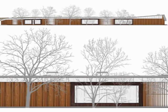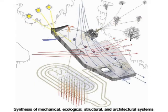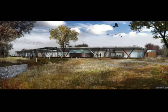So the building really is this kind of organism. It's going for LEED Platinum, so we've really connected into the site using geothermal. We're using a labyrinth for delivery of air, and a biomass boiler using some of the site material for intense heating in the winter.